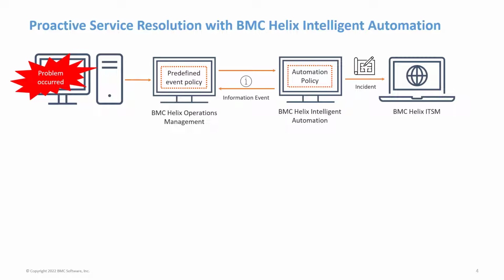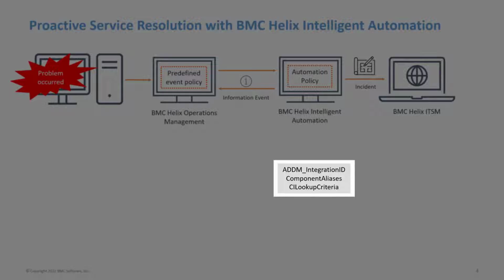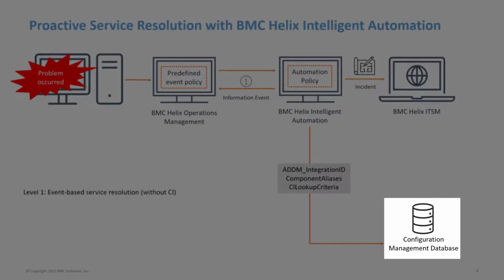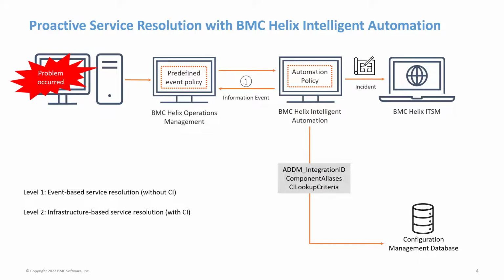As part of Level 2, Infrastructure-Based Service Resolution, BMC Helix Intelligent Automation looks for ADDM_integration ID, component aliases, or the CI lookup properties fields in the event, and based on these fields, looks for a configuration item in the configuration management database. If found, it associates the CI to the incident.